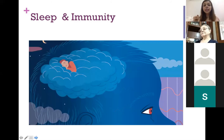So when the kids are not sleeping on time, we have to understand that sleeping is not just about giving you a fresh feeling the next day. Sleeping also helps the body go to places which need attention. When we are sleeping, the body goes to different places within itself to repair and rejuvenate. Rejuvenate is the right word.